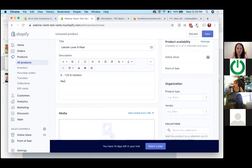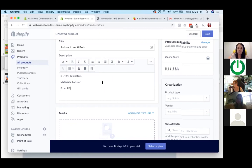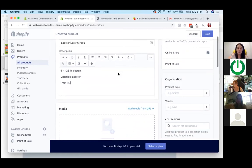Obviously for this one, like materials, lobster, there's nothing I can really write here that's going to make any sense. So that's really all I need to say. I could say, you know, from PEI, and I can write a little information about this product. So really that's completely up to you.